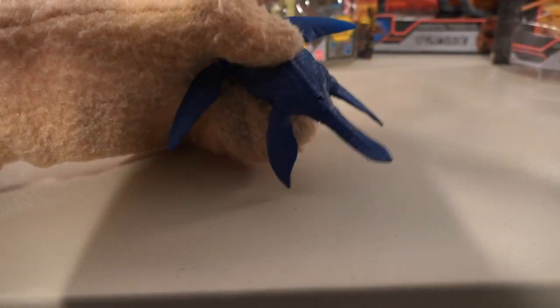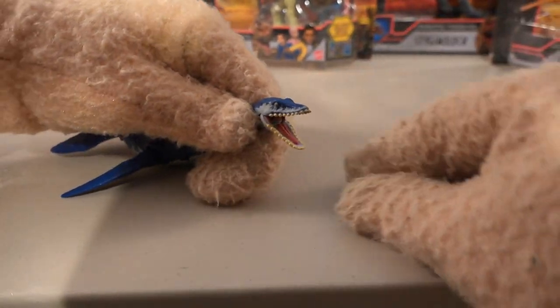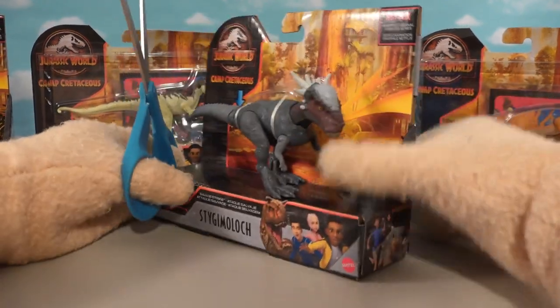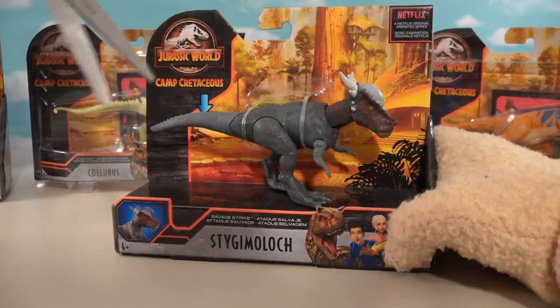Let's see, let's press it and oh, it moves his fins. Oh, that's pretty cool. Blip, blip, blip, blip, blip. Nice. I love how all these little dinosaurs have these jaws that open up. Now, next we have this dinosaur right here, which is the Stegimoloch.